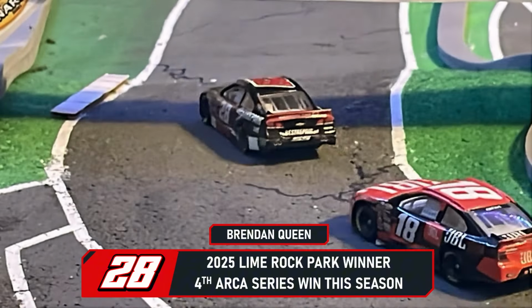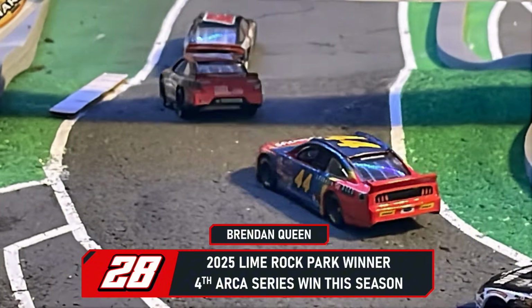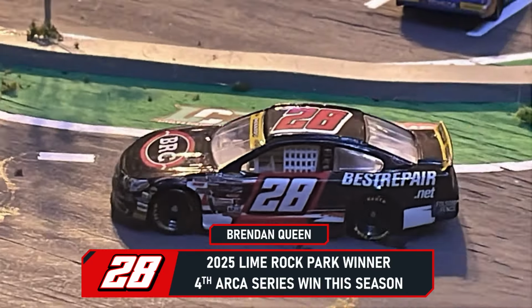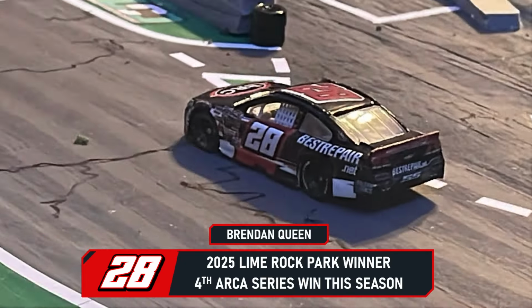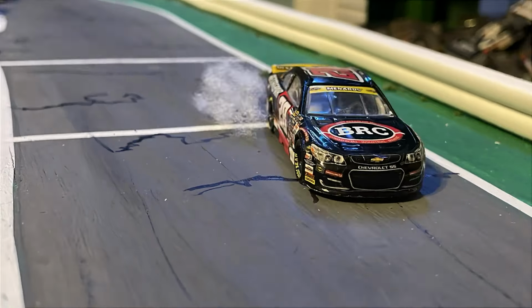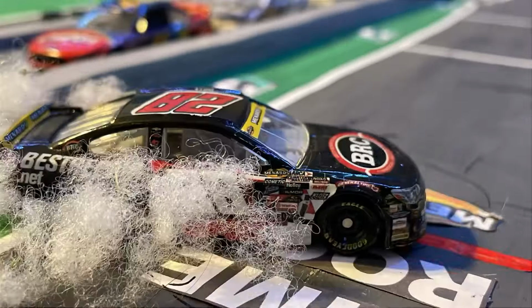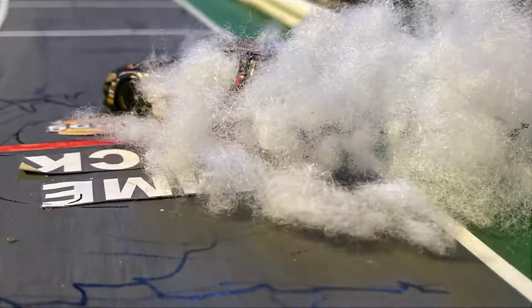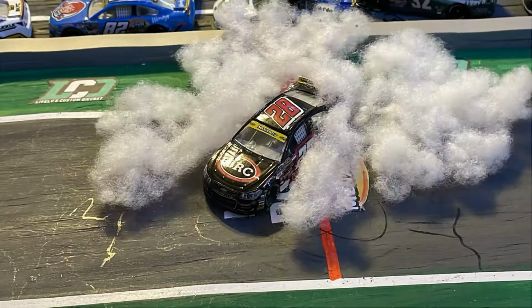He moved everyone out of the way, and they couldn't do anything about it. I don't know how they made that work. It was pretty clean too. There was a lot of touching between cars, but nobody actually got wrecked. The 20 got offline, and he always gets good burnouts right here. We get a front stretch burn. He spins it and burns it down here. That was a great race. Yeah.